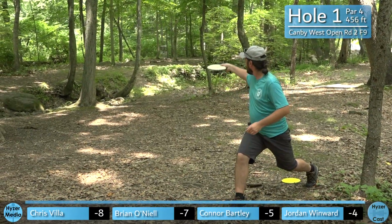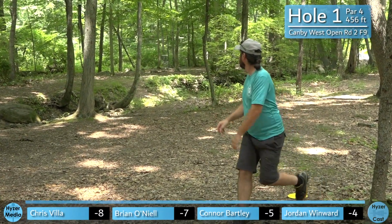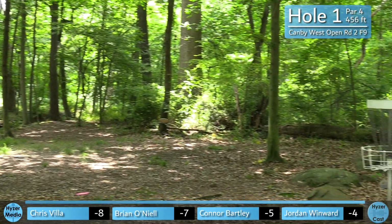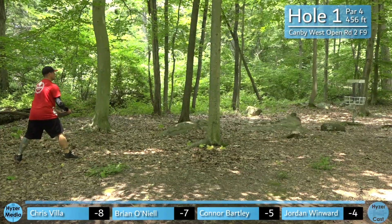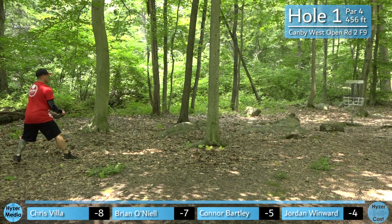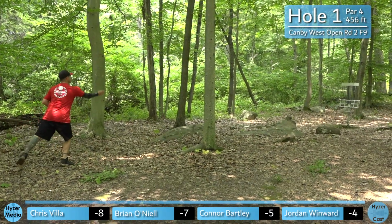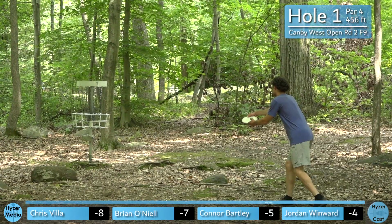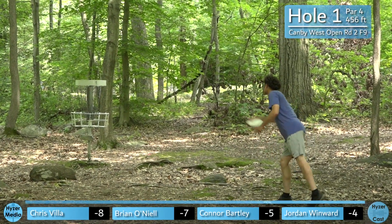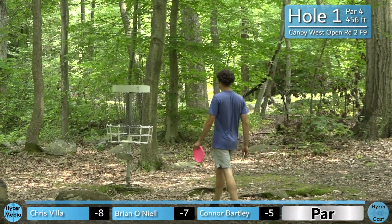And finally up to Brian's tee shot. Lots of distance off of the tee, setting himself up with a very easy approach. And that will be a birdie to start. And we'll see if Chris can also get one here. Just a bit low for Chris. Good par save for Jordan.